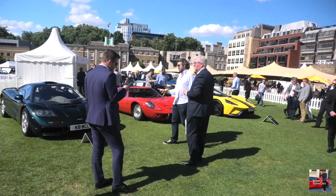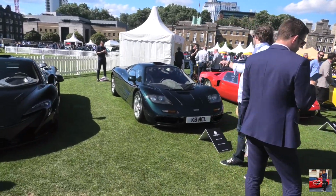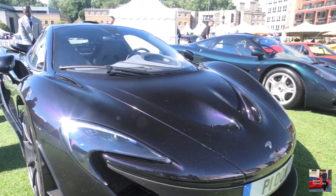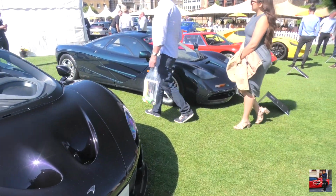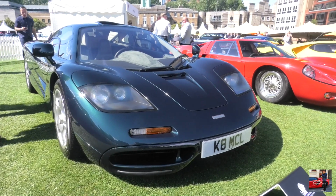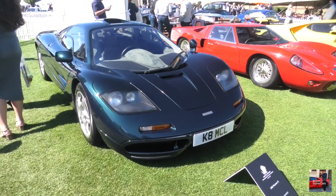So I have now found myself in the hypercar section, as we've got the legendary McLaren F1 next to one of the first P1s I believe, in Amnesty Black. So in the sunlight you will see the purple sparkles come by, but then we've also got the green F1, which, you know, there's not really much to say about it apart from it is the GOAT of supercars, the OG hypercar, and I'll never get bored of this.